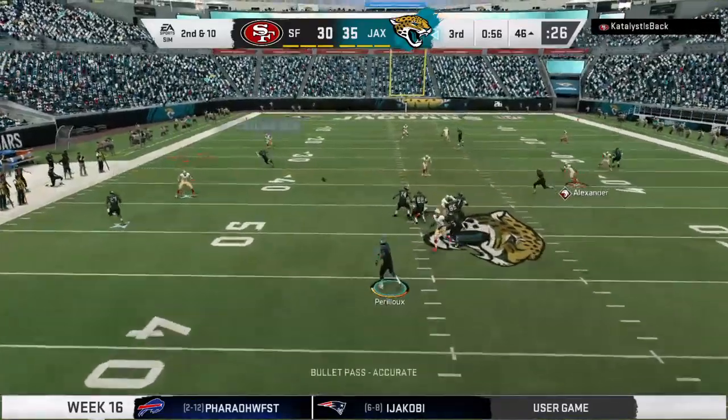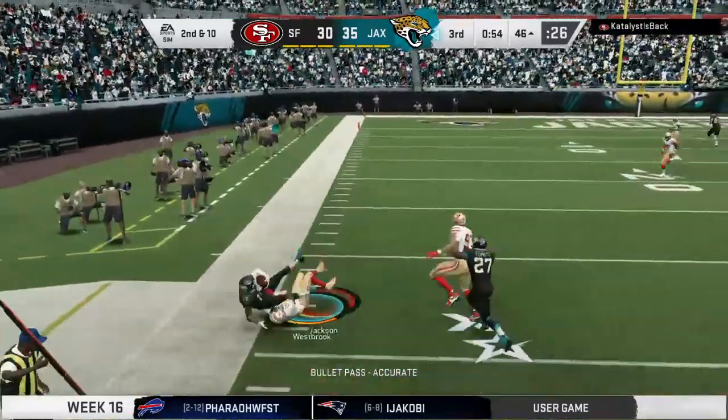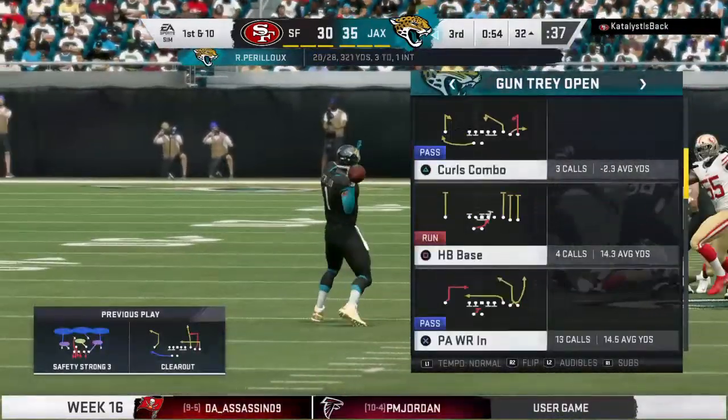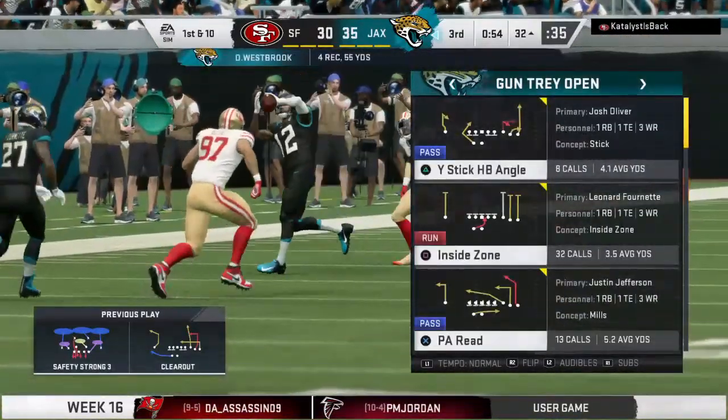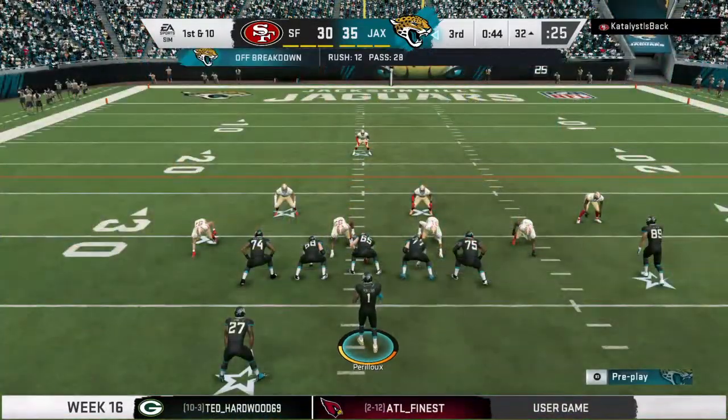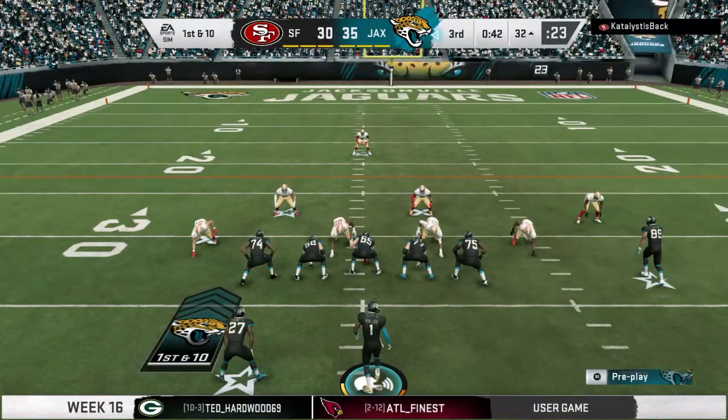They'll set up a throw. He completes it to Westbrook. A 14-yard first down pickup for the Jaguars. It's a gain of 14 yards. From the 32 now, here's 1st and 10.